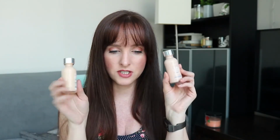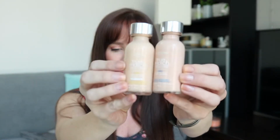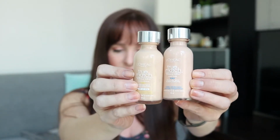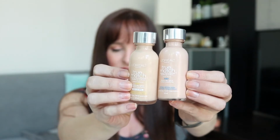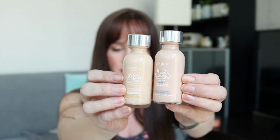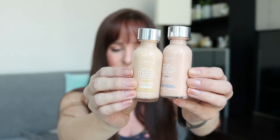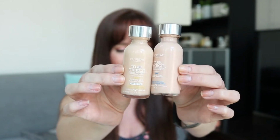So I do have two shades here. I don't know if you will notice a difference looking at the bottles because I didn't right away, other than one has some yellow font, one has some blue font, and they're different shades. This one is shade C2. This one is shade W2. If you'll notice, W2 says SPF there in the front. So they're actually different. So a couple of things I've noticed.